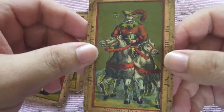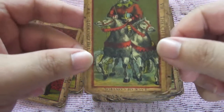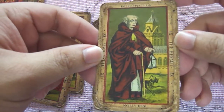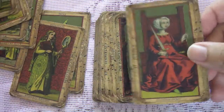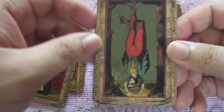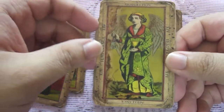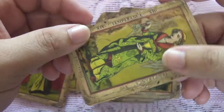Oh my god, I love this. It's so awesome. Oh my god, I love the edges. I love this deck. Hermit. Oh my god, this is beautiful. Wow. I love this deck. Finally, I have this. Tarot of the Bastards, 7 Stars. Look at the keywords. Are they the titles?